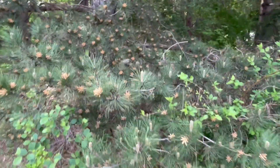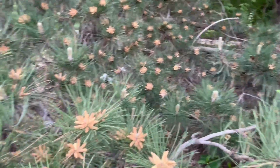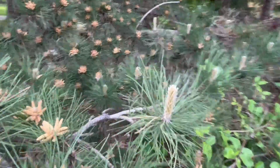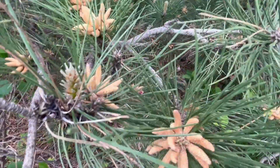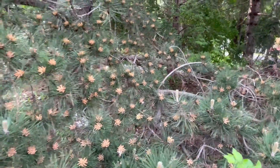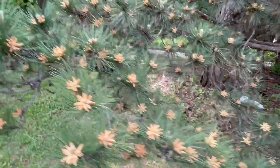You see the needles on this, is considered a Scotch pine, but you can see the difference between the male and the female. And it is absolutely, I've never seen it so loaded with blossoms.